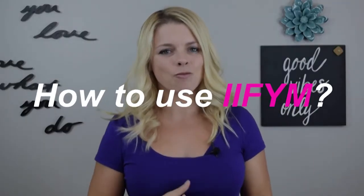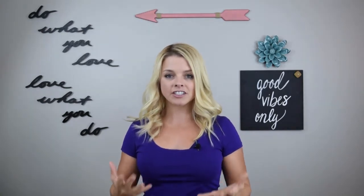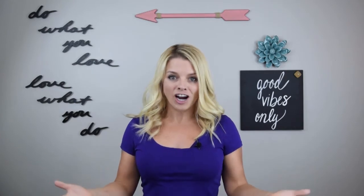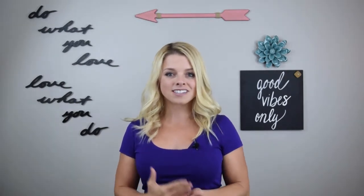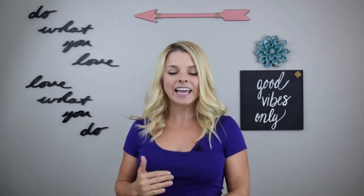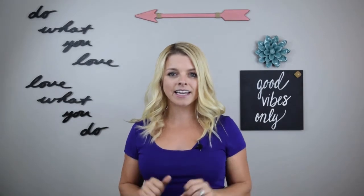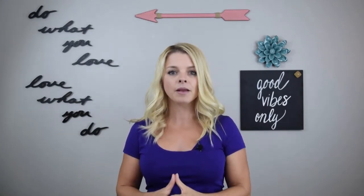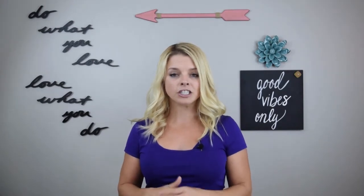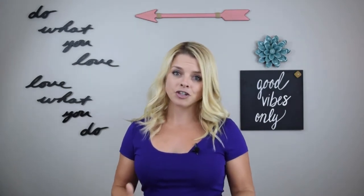How to use IIFYM? Well, you are definitely going to have a tracking source, and you're going to have to know what to track. So you're going to have to come up with your set macronutrient goals, a goal for carbohydrate intake, protein and fat, and also fiber. A couple ways to do this. Number one, you can Google it, and I'm sure a few websites will come up, and they will have you answer maybe a few questions, probably just height and weight, and they will generate and populate macronutrient numbers to hit. Now, this may work for you, but be very cautious about using this.